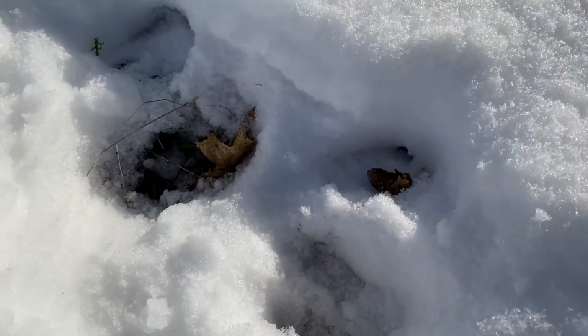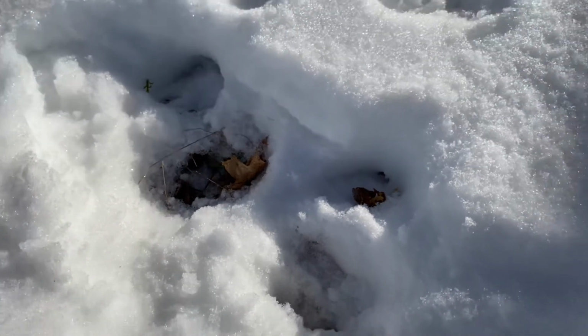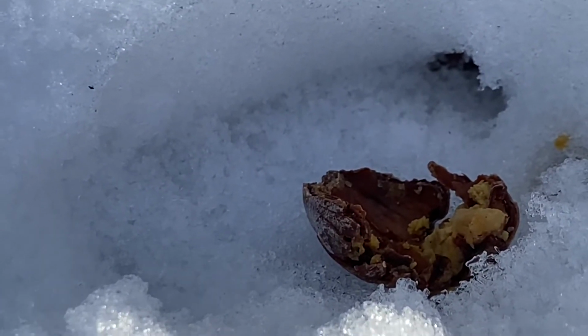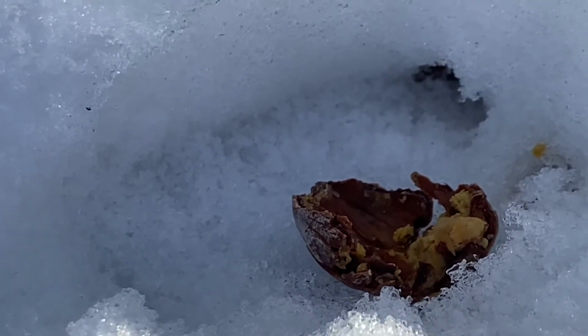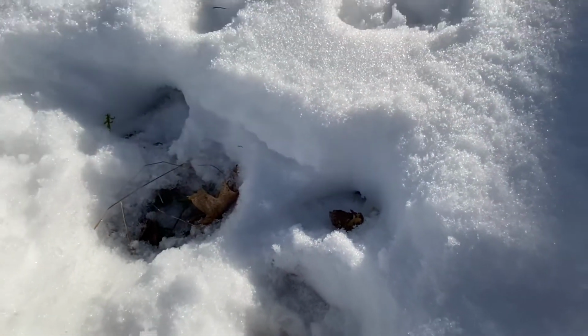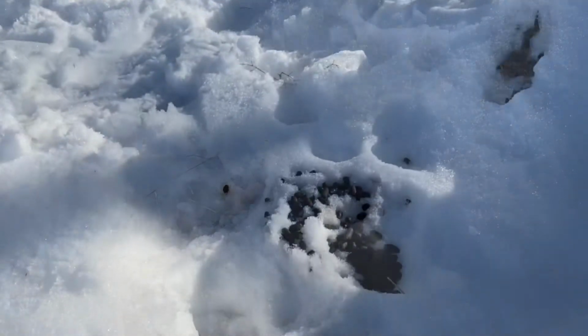Also cool to find, you can see there's been some pretty significant digging here, and down here we've got an acorn that's been brought up and opened up and eaten. So most likely a rodent from around here digging up some things, trying to find food. Probably more active on these warmer days, but still finding lots of things to eat below the snow level.